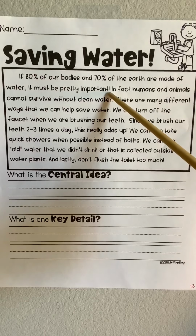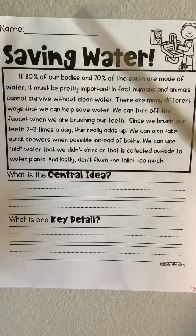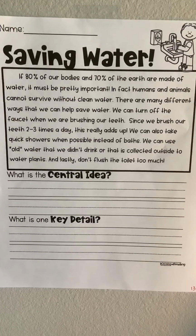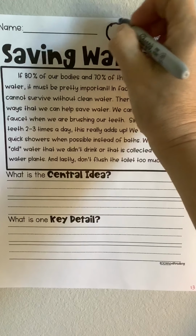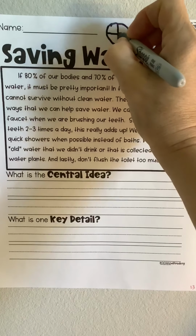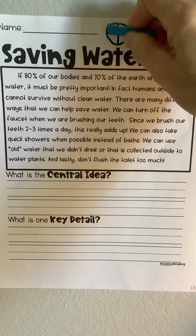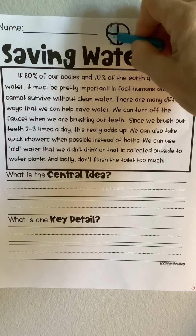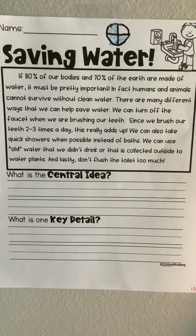So first graders, you've been learning about cutting shapes in half, okay, and fourths. So if you were to take a circle, like we've been learning about, okay, and cut it in 4 pieces, our bodies and the earth would be this much water. We would color 3 pieces in.